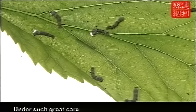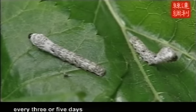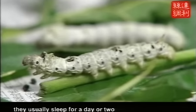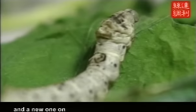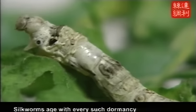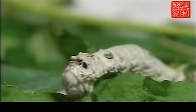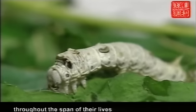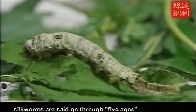Under such great care, the larvae will fall into a deep sleep every 3 or 5 days. Motionless, they usually sleep for a day or two, after which the old skin is shed and a new one comes on. Silkworms age with every such dormancy, followed by ecdysis. As there are 4 dormancies throughout the span of their lives, silkworms are said to go through 5 ages.